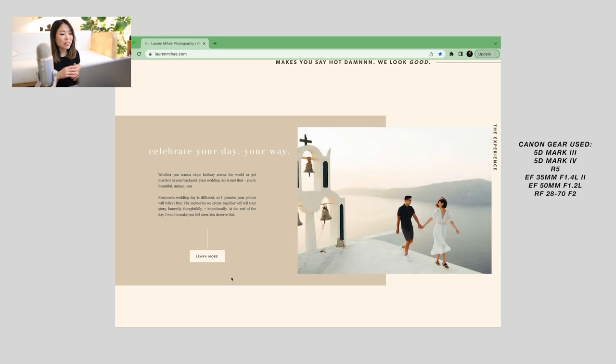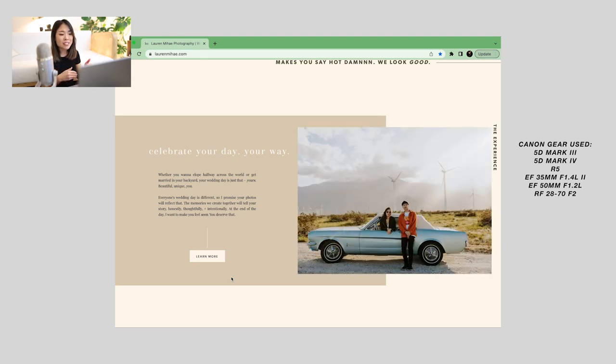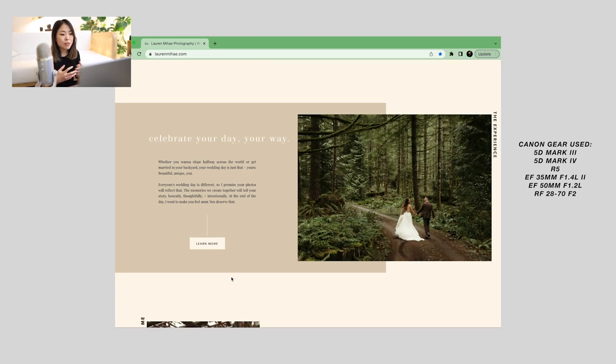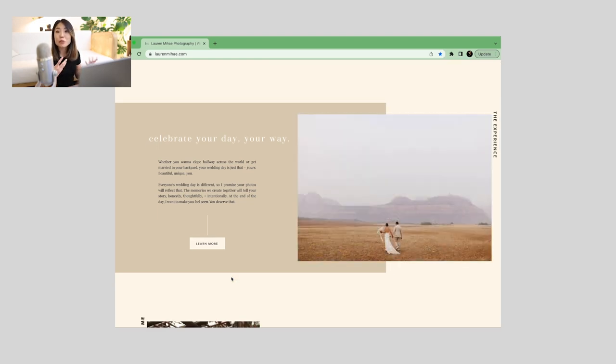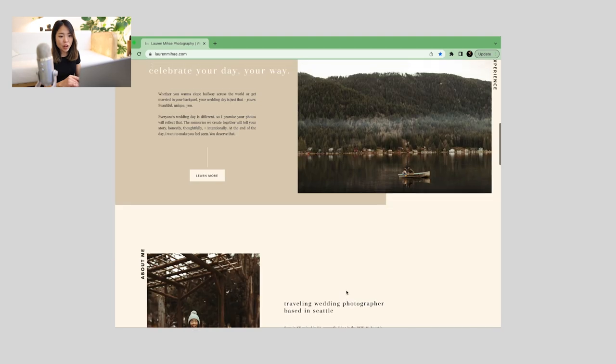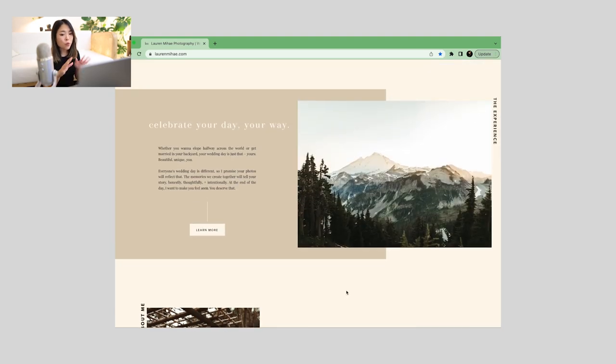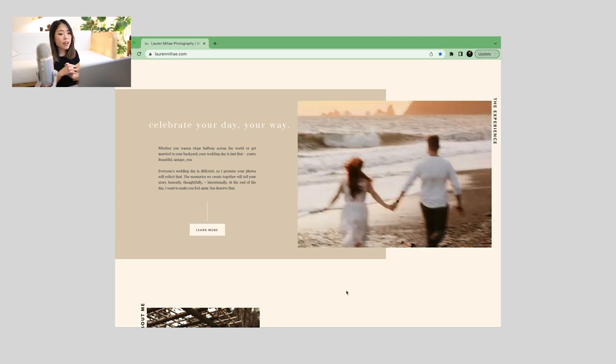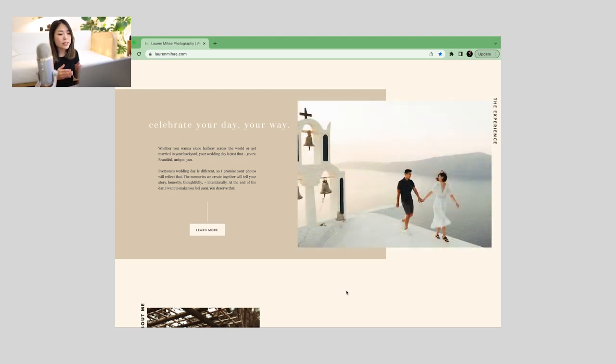It says learn more, like it'll take you to the next place. It'll take you to the information that you're seeking. It's constantly keeping you on my website for longer, learning about me. All the photos that I chose for my homepage were meant to speak to my ideal client. I mean, everything on this website is directed towards my ideal client.